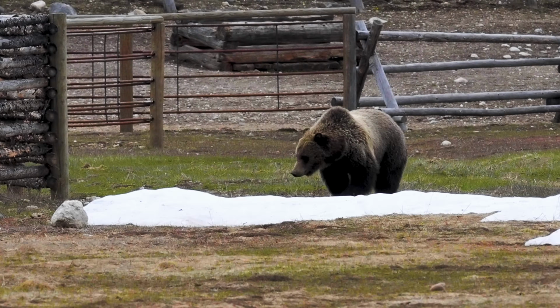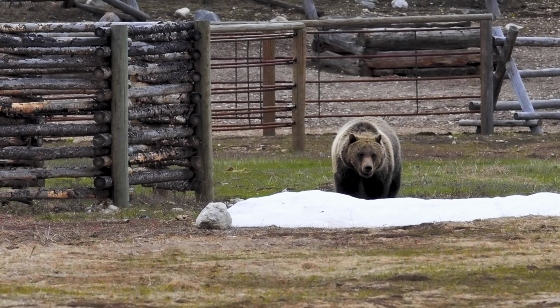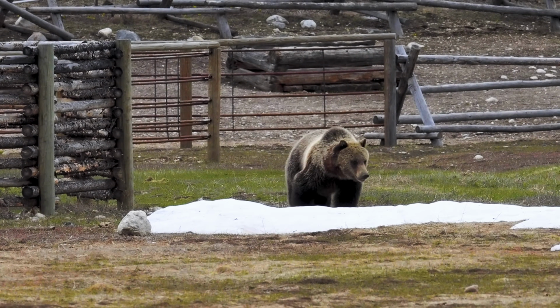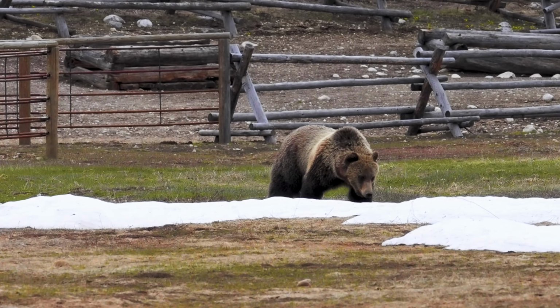As a surprise, right on the side of the road, right behind this fence, we see this gorgeous grizzly bear. So we knew this would be a beautiful opportunity to compare these lenses.